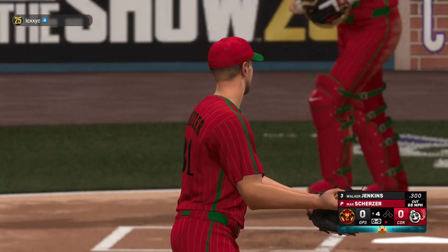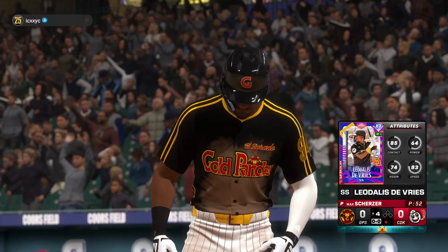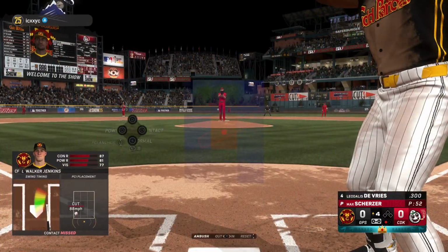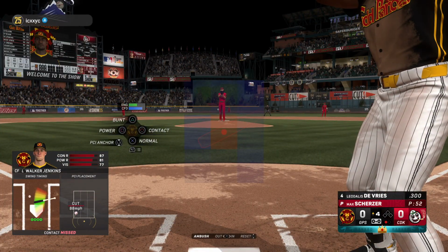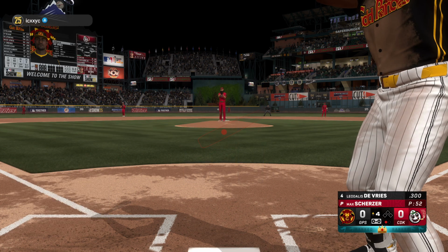Scherzer gets the punch out. He picks up his fifth strikeout on the hill. And the batter will be the shortstop. He's someone that you might not describe as having elite level speed, but he can absolutely move, and it is a factor in his game.